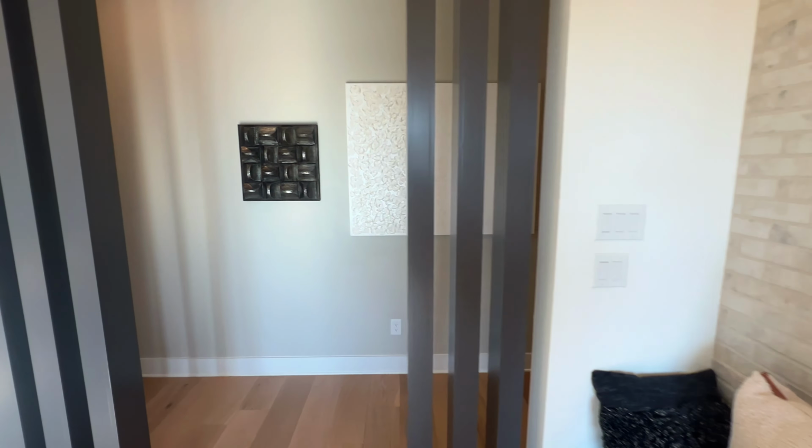So I don't know if I showcased this, but you have another coat closet. So you have the one right there when you enter in from that part of the garage, as well as right here. And I'll do one more quick pan before we go to the second level. Look at that.